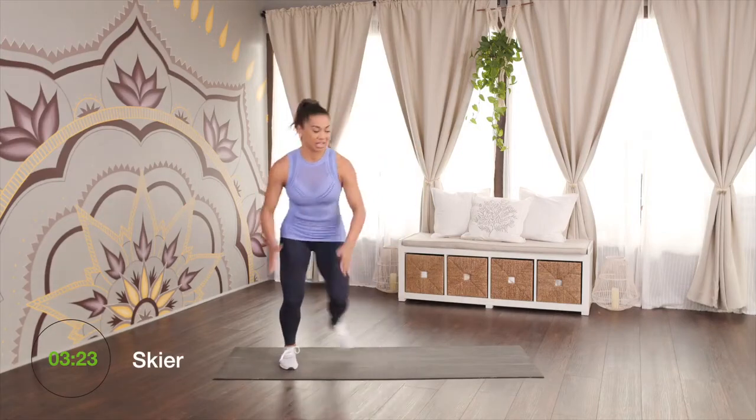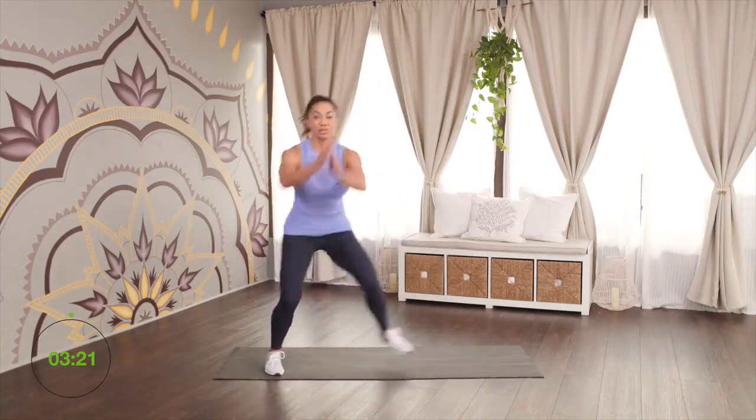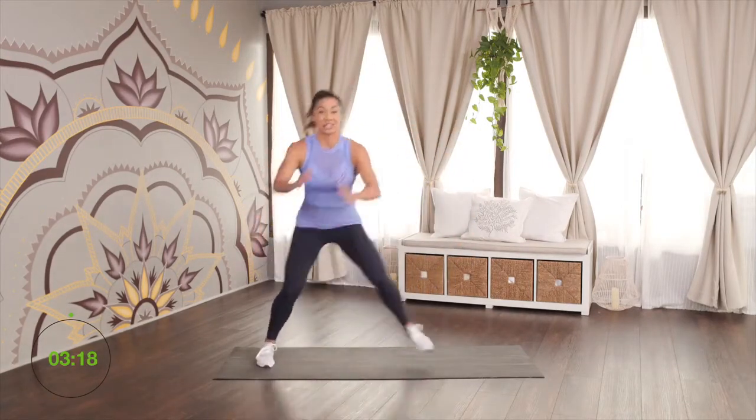We're gonna be doing our skiers, jumping jacks, and surfies. I'm gonna be doing that first set advanced, going into a modified pace for that second set, and third set back to advanced. You guys choose what you wanna do. We got a skier right here. You can take it up as high as you want. You can take as much distance as you want.